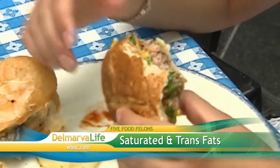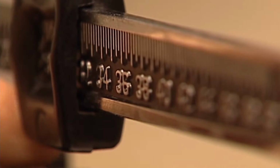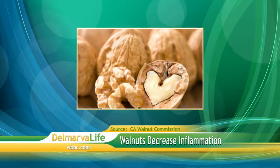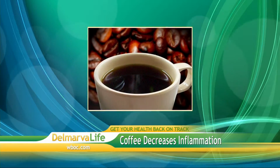Okay. The second thing is saturated and trans fat. Those change your genes so that they increase inflammation. On the other hand, there are a couple foods that we don't expect that we consider indulgences, walnuts and coffee, that actually decrease inflammation. So the more you have of those, the better you are.